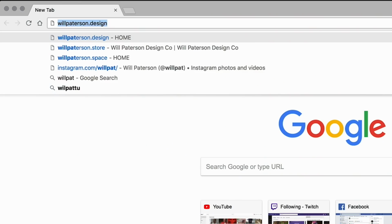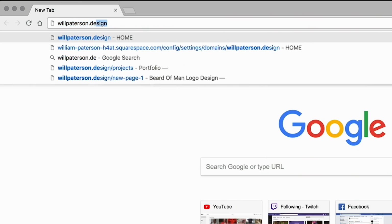A good domain isn't just a .com domain after your name. A good domain name actually shows what you are about. A good domain actually shows your career, your industry, or it describes what you do. So I could have willpatersondesign.co.uk or I could have willpaterson.design.